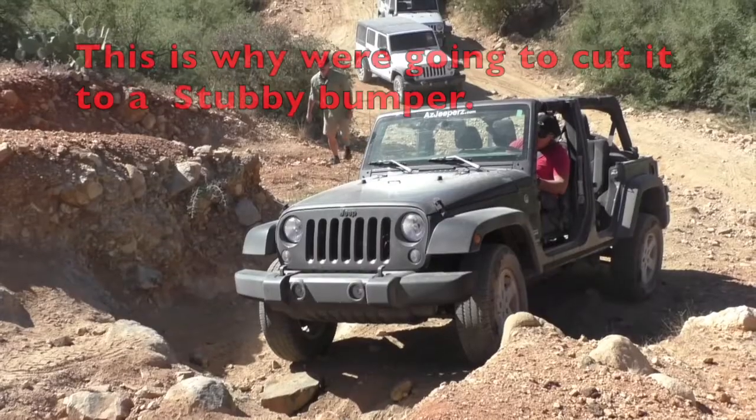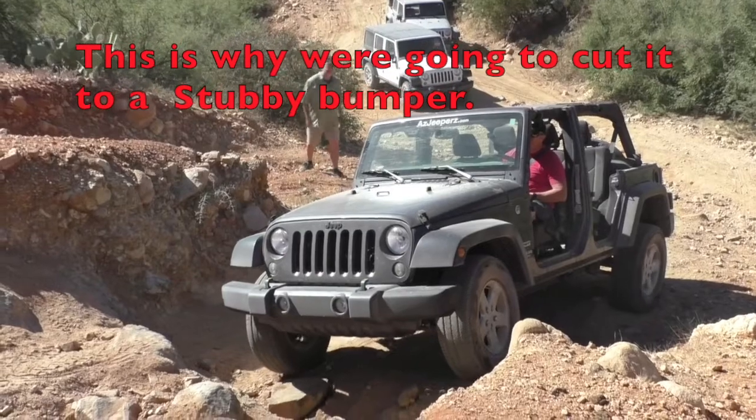Second video is we're going to make that bumper a stubby bumper. We're going to make do with that bumper right now until we figure out what kind of aftermarket bumper to buy.